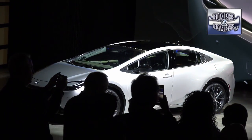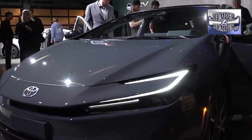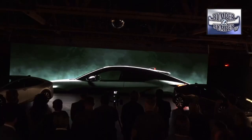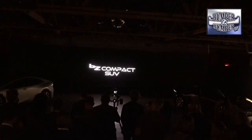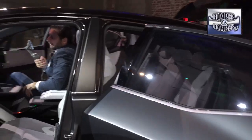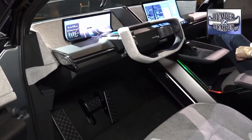Toyota started the show with the reveal of the next generation Prius hybrid and the Prius Prime, a plug-in hybrid that will be on the road sometime in 2023. But in a move to keep up with the rest of the industry, the brand also took the wraps off of a concept crossover, the BZ, which shares some of its styling and technology from the BZ4X. That served as a learning experience in developing the latest offering.